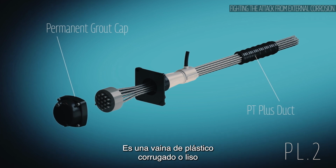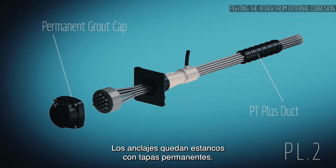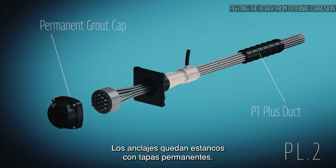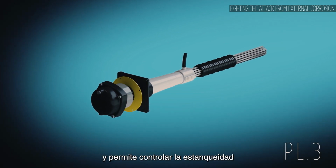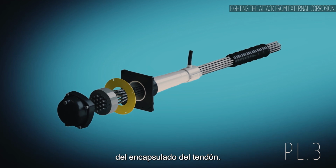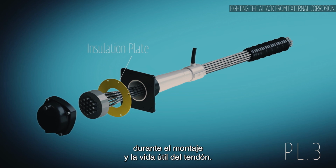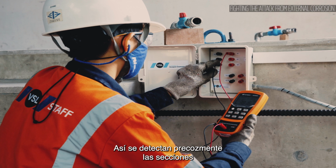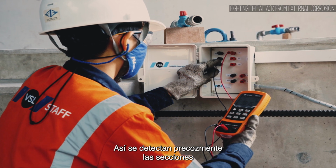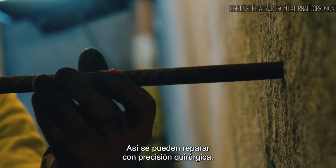It is typically a corrugated or smooth plastic duct fitted along the full length of the tendon. The anchorages are kept leak-tight by permanent caps. PL3 provides the same protection as PL2, but also enables monitoring of the leak tightness of the tendon's encapsulation. This is achieved by measuring electrical resistance, both during assembly and throughout the service life of the tendon. Regular measurements allow early detection of critical sections where the encapsulation has been damaged. As a result, subsequent repairs can be carried out with surgical precision.